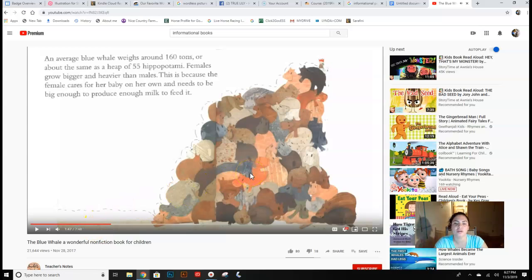Okay, so this is already another creative way to explain to a child 160 tons, which does not sound very interesting to me or to probably a child. But if we think about how much kids love hippopotami, if we can have them picture a stack of 55 hippopotami, that would be the size of a blue whale, and they could probably understand that.